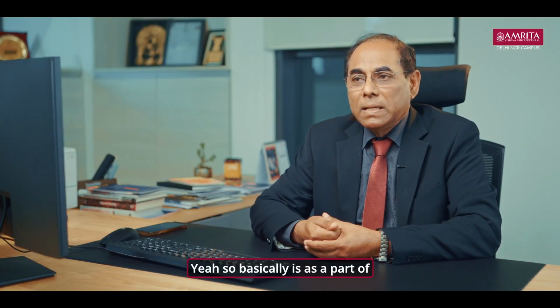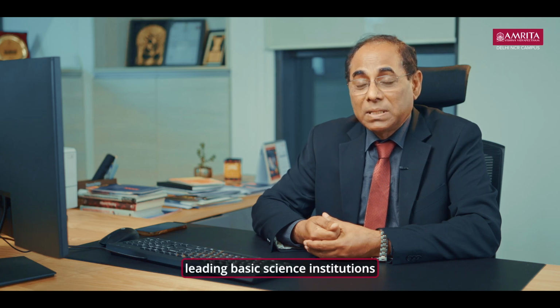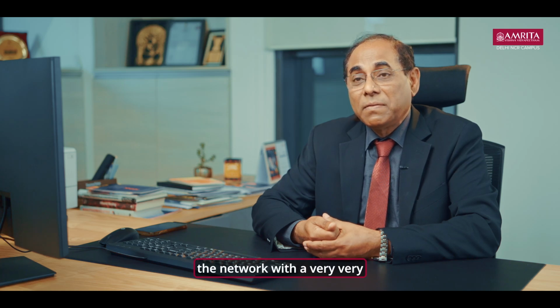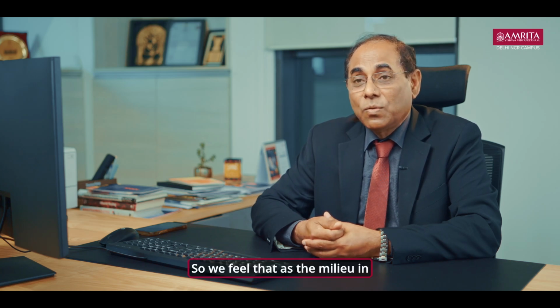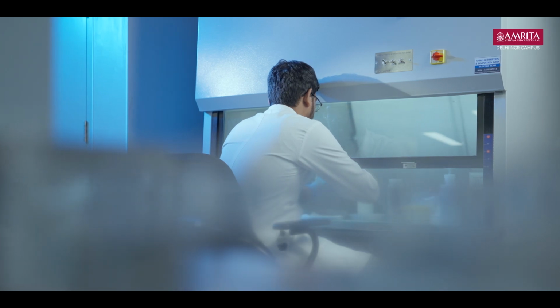Yeah, so basically, as a part of this interdisciplinary exposure, Amrita Research Center is already signing a lot of memoranda of understanding with leading engineering institutions and leading basic science institutions in India, in Delhi and also across other parts of India. So we are already creating a huge network with very advanced research domains and expertise in other institutions. So these students obviously are getting exposure to the best of these high-end scientific research facilities, as well as their expertise and domain-specific knowledge. We feel that the milieu in this center also has several different expertise coming together.